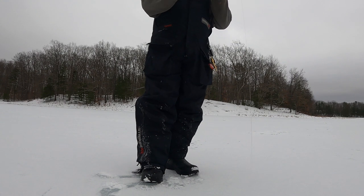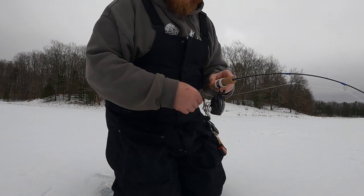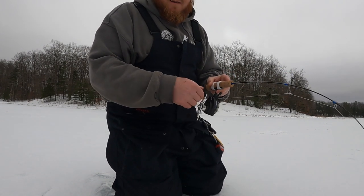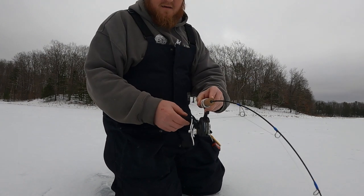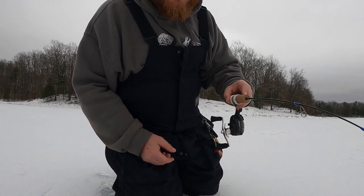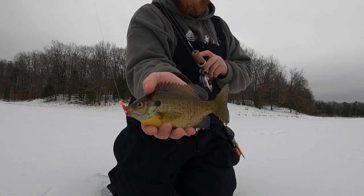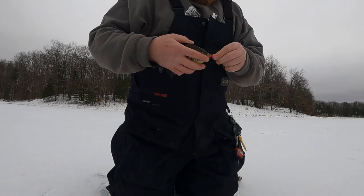There we go. Feels like another big panfish the way it's shaking its head. Ooh, got stuck in the hole. Yeah, that's a good one. Be another good eater. Not a giant, but a good eater.